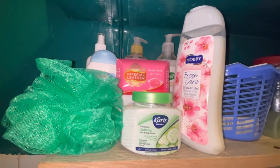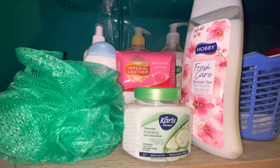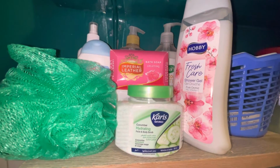So you can give it a try. Back to step one: you take a shower with your bathing soap. You rinse yourself. Then you take the second shower, the refreshing shower, with your shower cream or your shower gel.